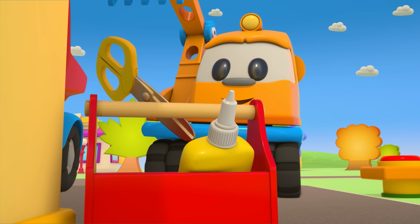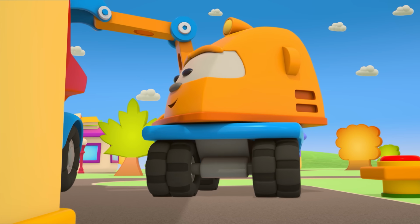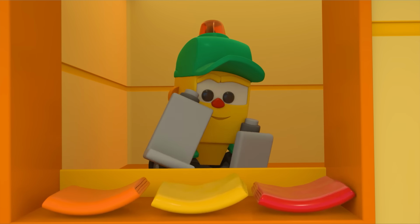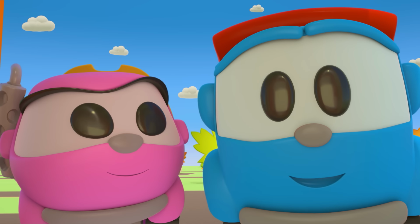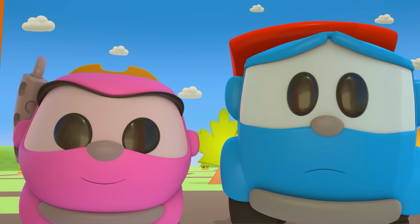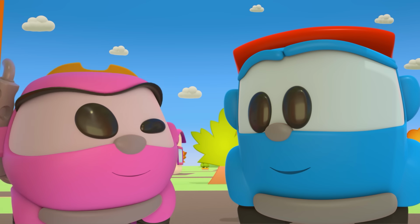Here are some scissors. And glue. What have you got there, Lifty? It's some material you can cut up to make patches. Have you got purple? No, there isn't any purple. Let's have yellow! Okay. Leo, don't worry. It's going to turn out beautifully.